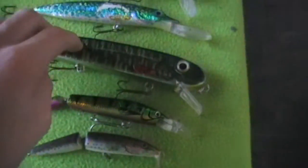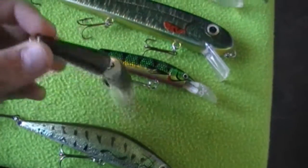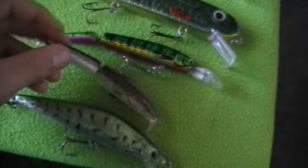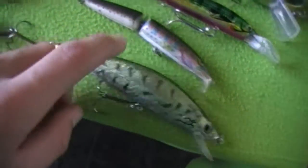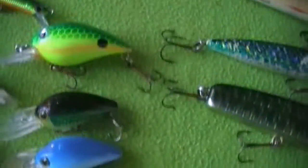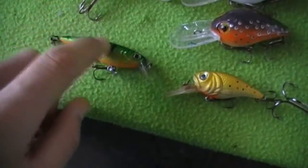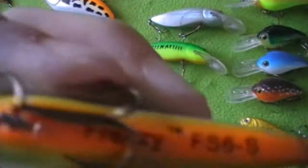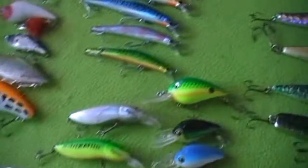The Bad Boy, also from Quantum. Spro Deep Diver, Rapala, Pointed Team. I don't even know the name of this one. Fat lures, really fat lures, just like these two. Another, wait a second, Rapala Frenzy or Berkley Frenzy, if I'm right.